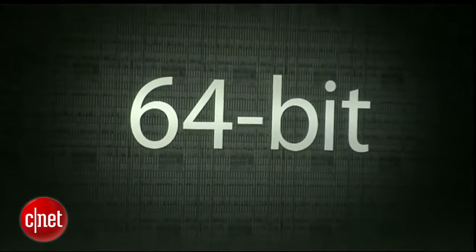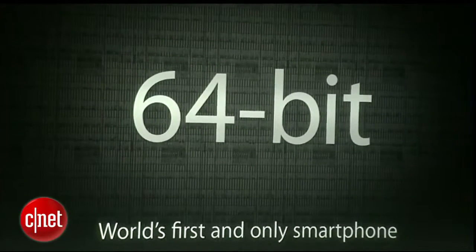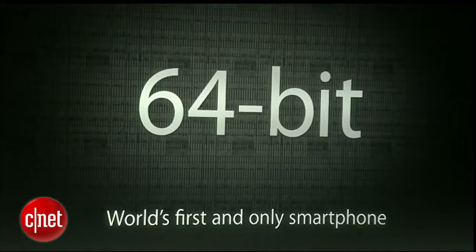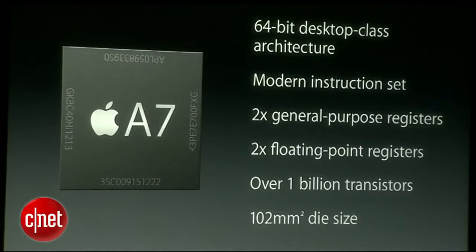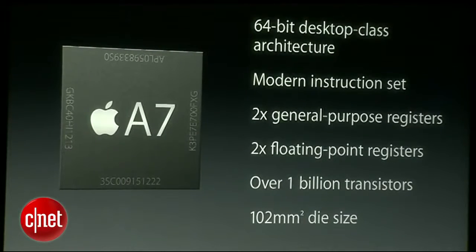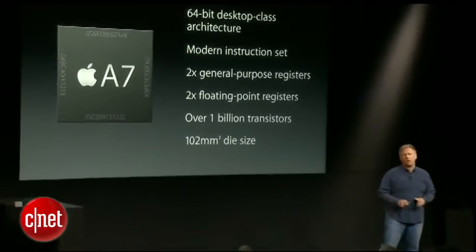A7 is 64-bit. This is the first ever in a phone of any kind. I don't think the other guys are even talking about it yet. It is a 64-bit desktop class architecture. That means we can use a new modern instruction set, an ARM instruction set that's more efficient than the others use. It has a lot of great technology in it.